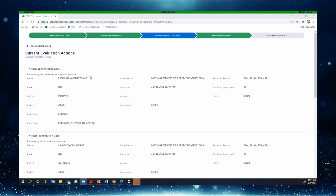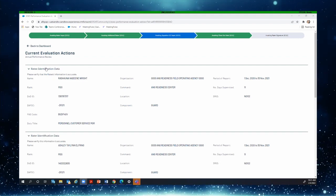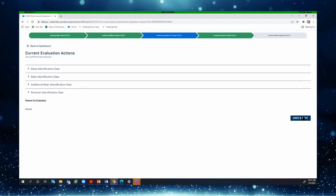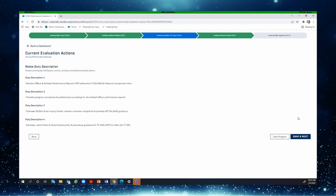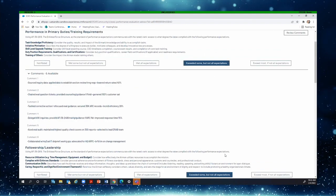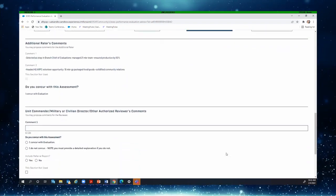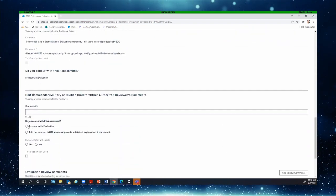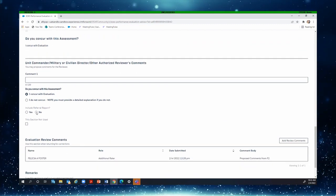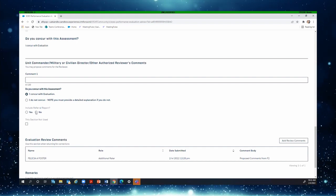All right, we actually had made me the squadron commander for this routing. So again, as the squadron commander, you just want to go through and make sure that all the information is correct. Save and next. And you'll just be going through just like everybody else, making sure everything looks good and that you agree with the ratings. So make sure that you hit I concur or I do not concur. For the purpose of this one, I am going to go ahead and concur with the evaluation.